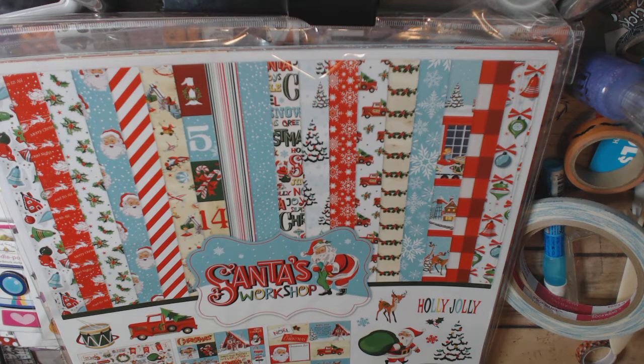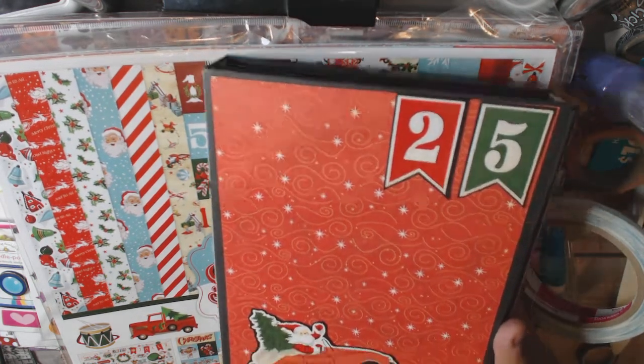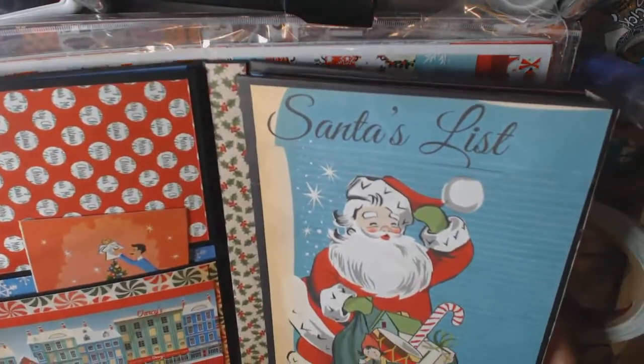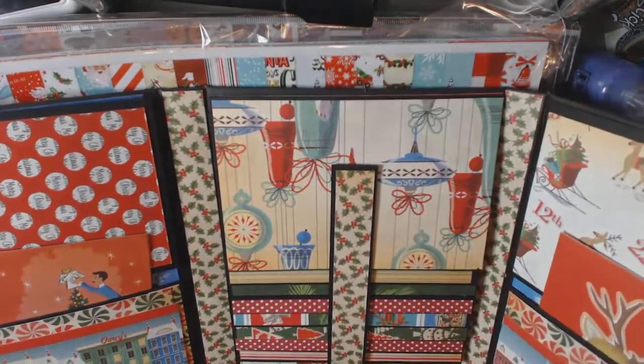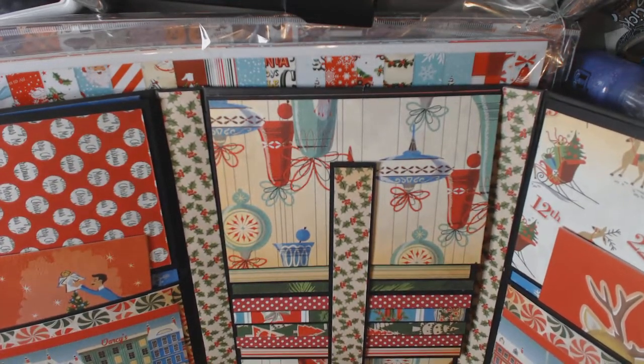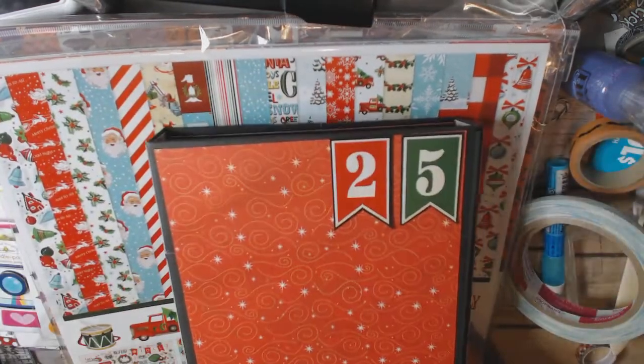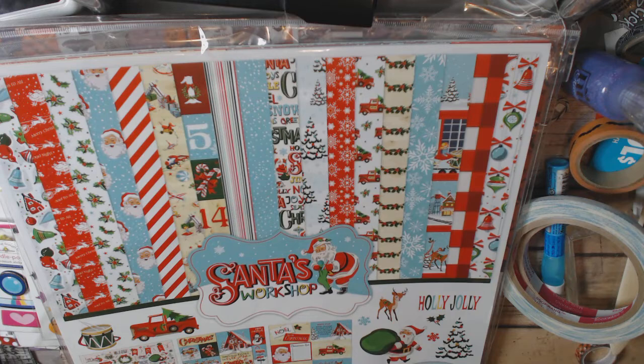I don't know if my album is here that I did last year. So this is the one that I did last year, and it has a similar retro feel to it. I didn't put pictures in this one because I suck. But yeah, I did make this album, and I actually still need to put pictures in it, which is just shameful. But this is the one that I made last year using a very similar, kind of retro feel collection. So I did get that, which I just adore.